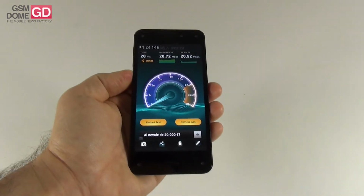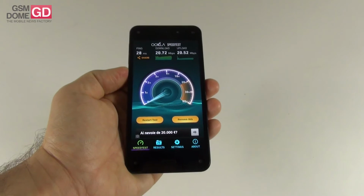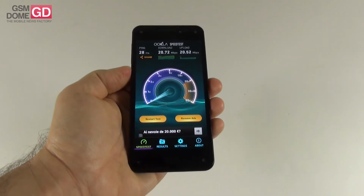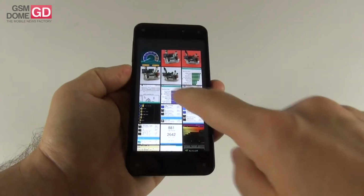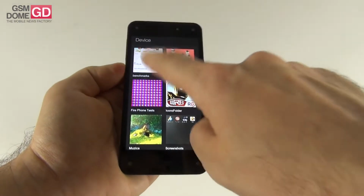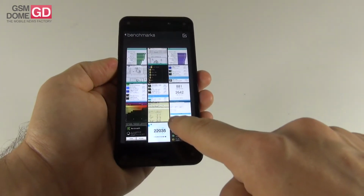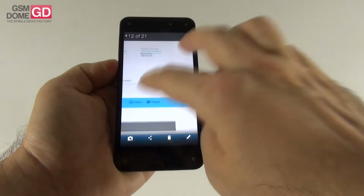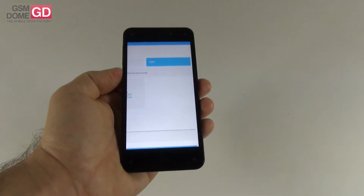This is Speedtest. We achieved 20 megabits per second in download and 20 in upload. The Galaxy S5 had 23 and 24, and the iPhone 6 28 and 21, so certainly better. We go back to our folders and we check out Browsermark, where we scored 1285 on the Fire phone and the Galaxy S5 had 3250.